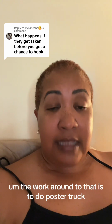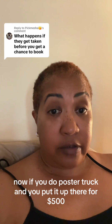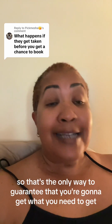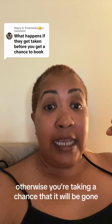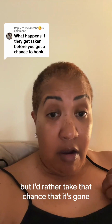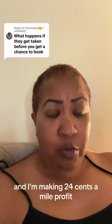The workaround to that is to do poster truck. Now, if you do poster truck and you put it up there for $500, with your cost per mile at like $2.75, you'll get the $500. So that's the only way to guarantee that you're going to get what you need to get. Otherwise, you're taking a chance that it will be gone. But I'd rather take that chance that it's gone than book something for $1 something a mile and I'm making 24 cents a mile profit.